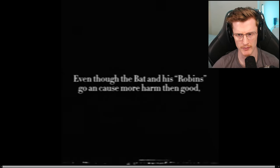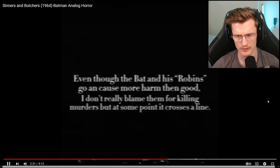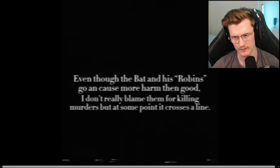I saw him kill the Mad Hatter, as well as Victor Zsasz. Even though the bat and his robins go and cause more harm than good, I don't really blame them for killing murderers, but at some point it crosses a line.